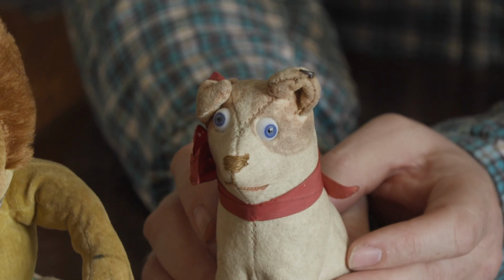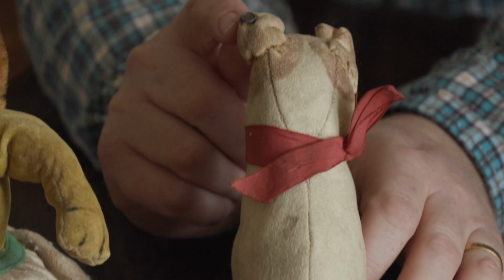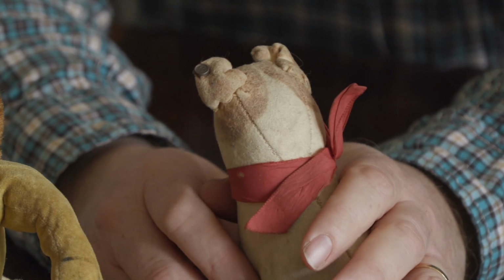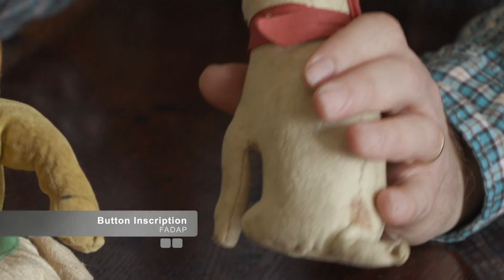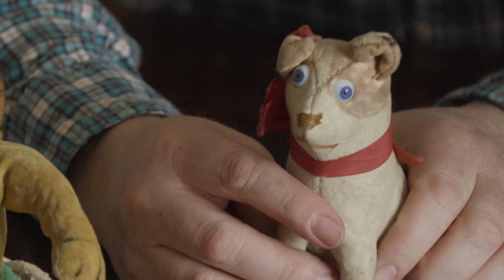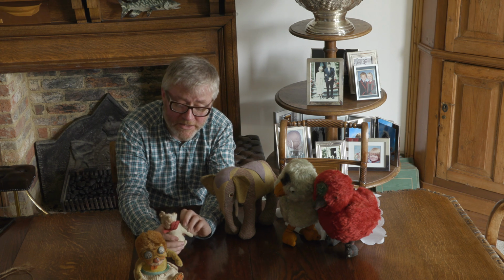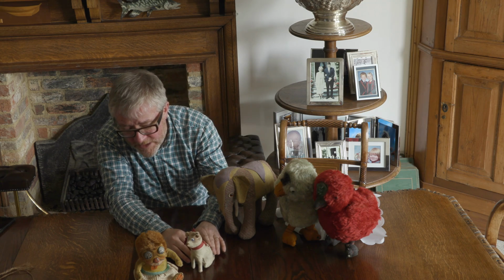This chap I love is French, and when I've shown this to people before and they see that he's got a button in his left ear like that, they think, oh, is that Steiff? But actually, if you get closer, you'll see that it's got FADAP written on it, in all capital letters, F-A-D-A-P, which is a French company, and he's felt with googly eyes. And he dates from prior to 1919 with that button, so he's going to be either side of the First World War, I would say.